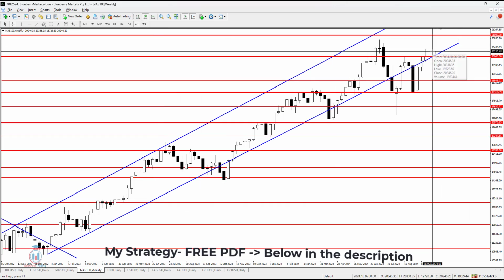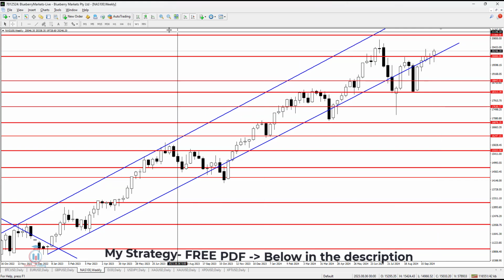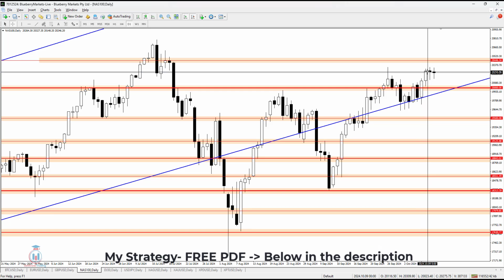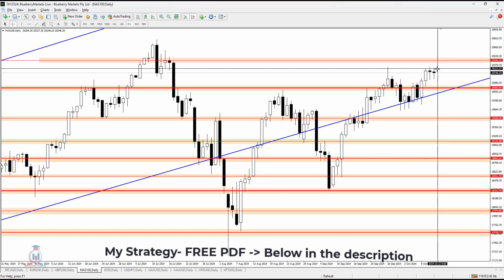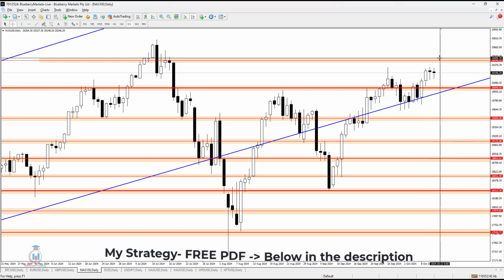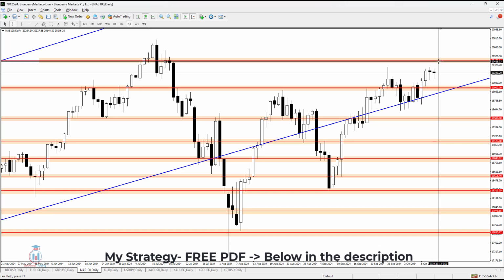The weekly shows us that the price has formed a bullish breakout, which is suggesting a further rise in value, and the daily has also formed this bullish breakout. It is validated, and currently the price is in the middle, between this support and this resistance. The price is trying to reach the first resistance level at 20,446, and this is something that I am expecting next week, and we'll see what happens from there.